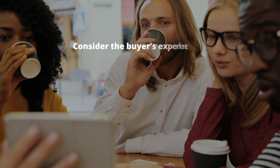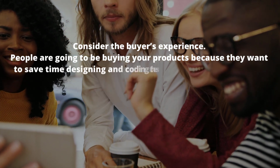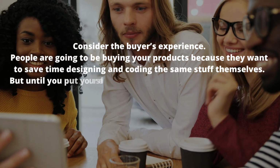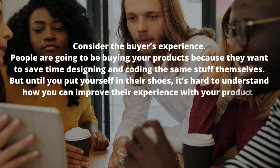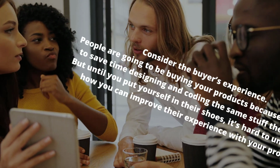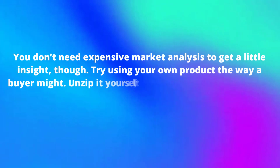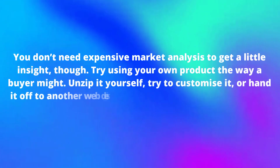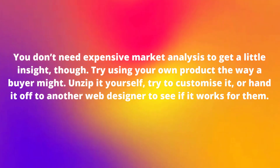Consider the buyer's experience. People are going to be buying your products because they want to save time designing and coding the same stuff themselves. But until you put yourself in their shoes, it's hard to understand how you can improve their experience with your product. You don't need expensive market analysis to get a little insight though. Try using your own product the way a buyer might. Unzip it yourself, try to customize it or hand it off to another web designer to see if it works for them.